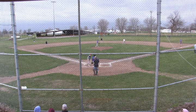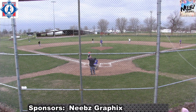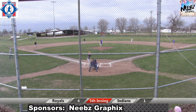Four to 1 is our score. The Royals lead the Indians. Here in 13 to 15, ages 13 to 15 baseball action here at the Davis County Fairgrounds. King Glosser still back on the mound, and he throws a breaking ball over for a strike.